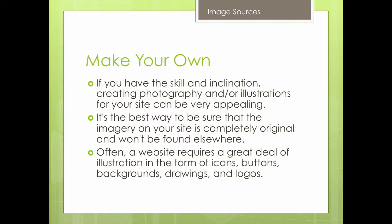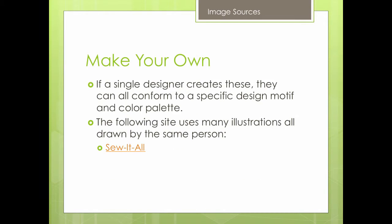It's the best way to make sure that the imagery on your site is completely original and it won't be found elsewhere. But a website could require a great deal of this. A lot of illustration in the form of icons, buttons, backgrounds, drawings, logos, etc. If a single designer creates all of these, they all tend to have a feel to them that is consistent. The illustrator or you can create a specific design motif and a color palette so that it all fits together.